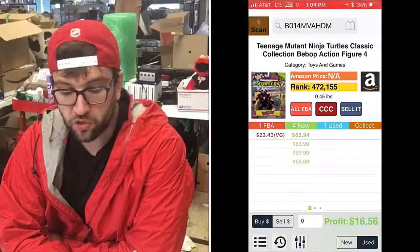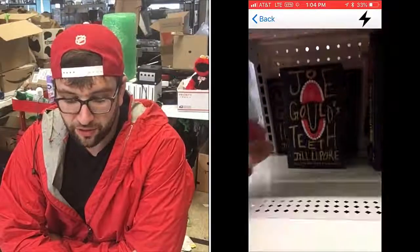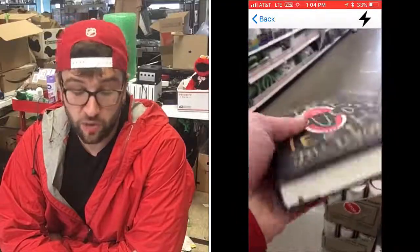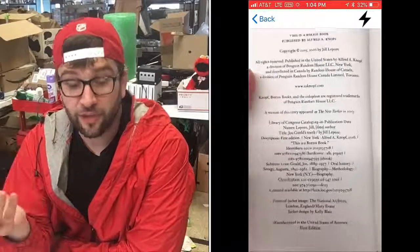This one here, Joe Gould's Teeth. Ooh, that little mark down there is called the remainder mark. We can't sell that as new. The way Dollar Tree gets their books is they buy them in bulk from distributors or bookstores or whatever. And if they don't want them being resold as new because it might hurt their market share, they're gonna mar the books on the bottom with a marker, or they're gonna cut them or something. So what we have to do then is sell them as like new if we want them.